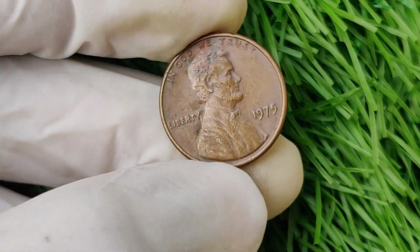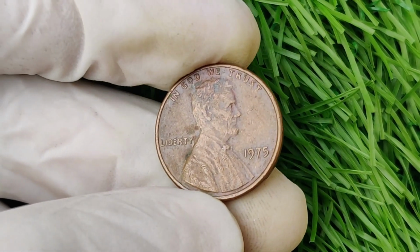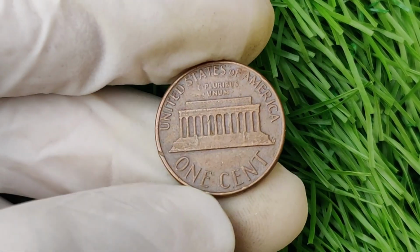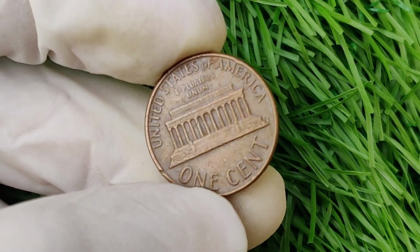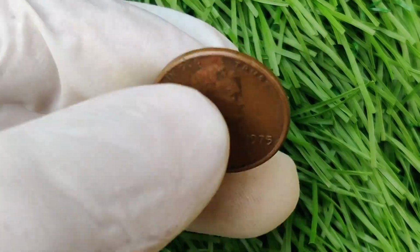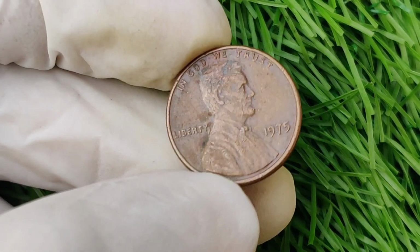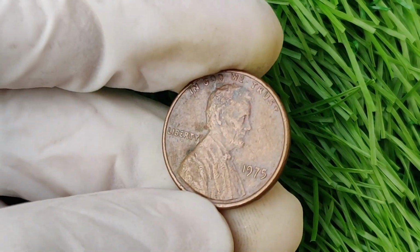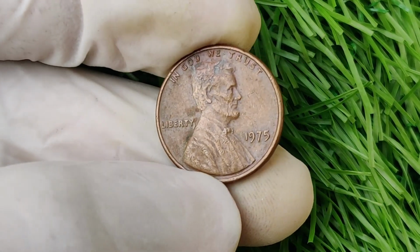Dramatic background music, close-up of a shining 1975 Lincoln penny spinning on a table. Could a single penny make you a millionaire? Imagine reaching into your pocket and finding a coin worth a staggering $12.4 million. Today, we're diving deep into the fascinating world of the 1975 Lincoln penny, its history, why some versions of this coin are worth life-changing amounts of money, and how you can find one. Stay tuned to learn what makes this penny so valuable and where you can potentially cash in on a fortune.